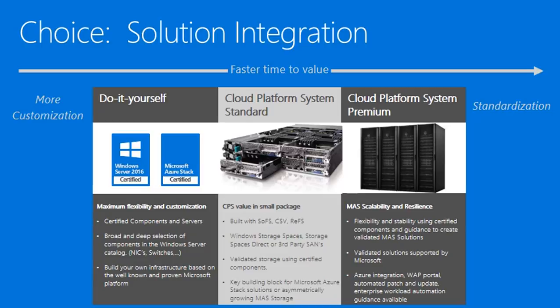You can go to our HCL hardware compatibility list. You can go, I like this server, I like that NIC, I like that switch. And you can build your own infrastructure of all that different types of hardware, put it all together, and you'll have a proven platform that'll allow you to do that. That gives you the ability to do customization.